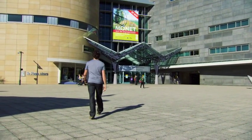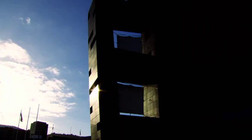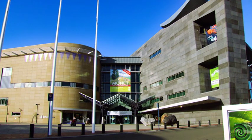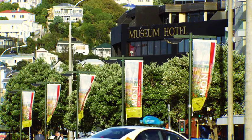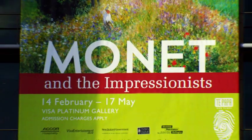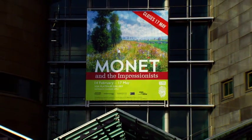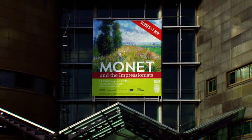Te Papa bulks large, its high walls blocking waterfront winds. A world away from the cosy Hocken. But when a museum's big, it can attract big names. It can stage those strange events known as blockbusters. And when it comes to blocks and the artists who bust them, no one does it like Impressionist painter Claude Monet.